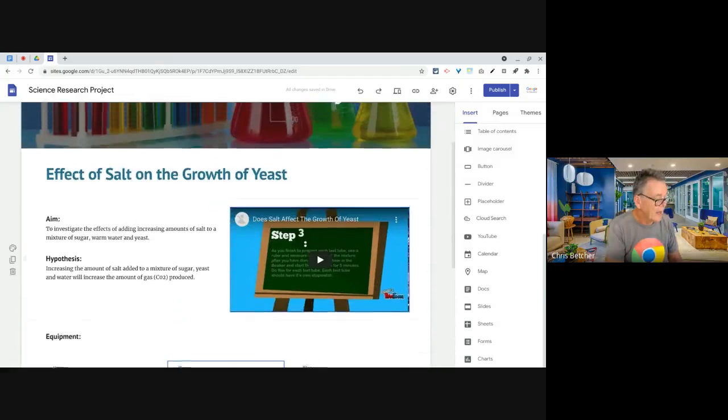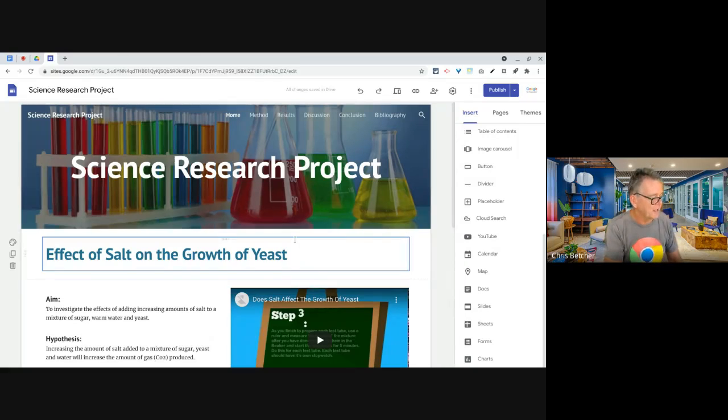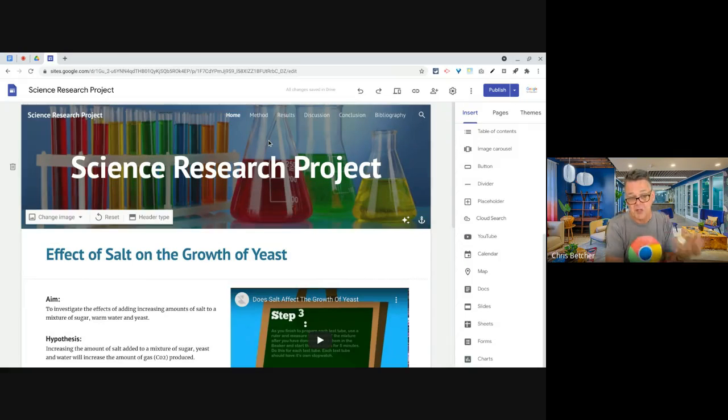No worries. Now, in most science experiments you usually have a method. You talk about the results you got, and you discuss what you found as you did your experiment. Usually you'll have some sort of conclusion at the end. To show you how you'd use the site for that whole project, there's a page here called Method, Results, Discussion, Conclusion, and also a bibliography, because the student's done a bit of research as well.